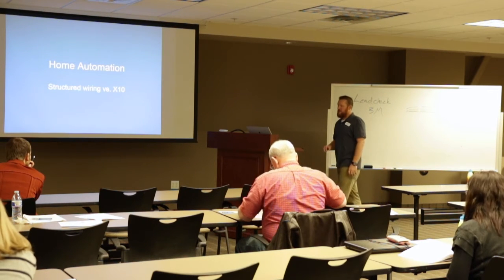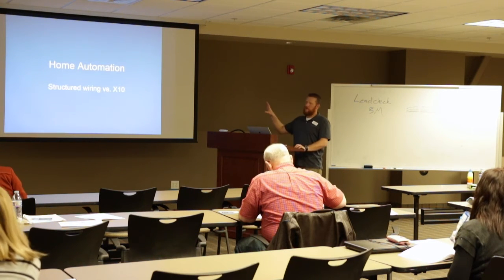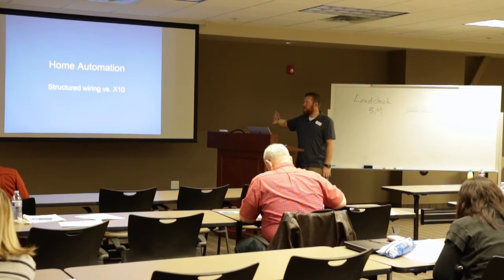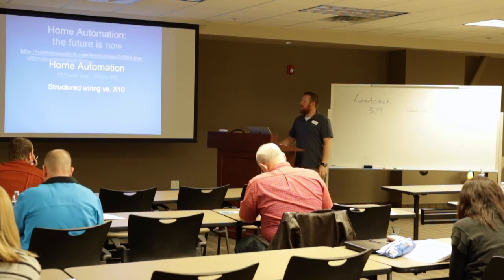Okay, home automation is fun. This is an area where it is constantly changing. We're going to go through just some of the basics of the more traditional structured wiring versus X10 systems, and then we're going to get into even some of the newer stuff now with Wi-Fi, Bluetooth, and there's a million other protocols and things that are happening now.